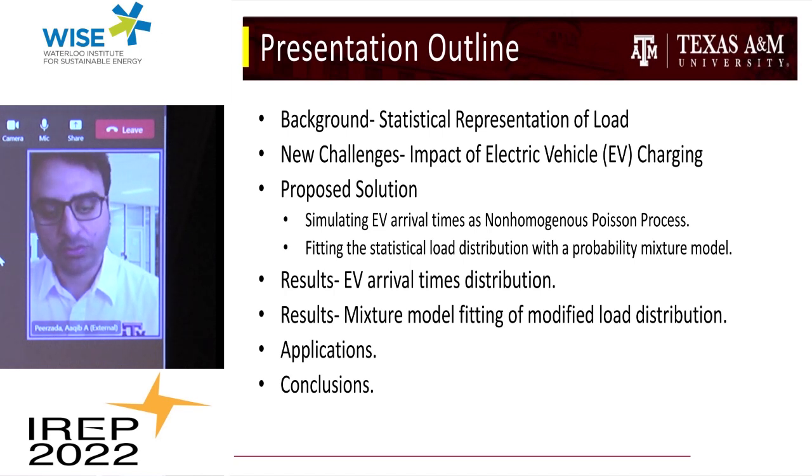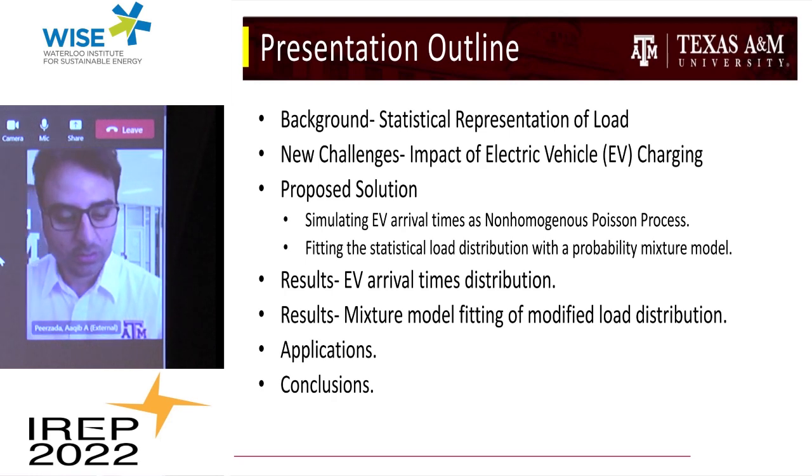And we'll also talk about a mixture model that can allow us to come up with more accurate fits of the probability distributions of loads impacted by electric vehicle charging. After that, we'll look at some results on EV arrival times, and we'll try to look at some fitting results of the model. And I'll briefly talk about some applications of this work, and then we'll head over to conclusions.